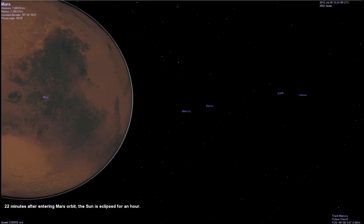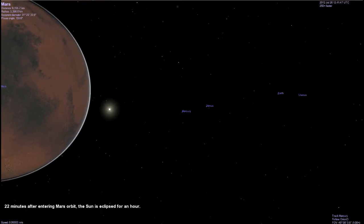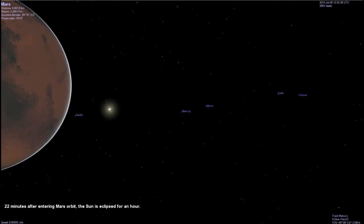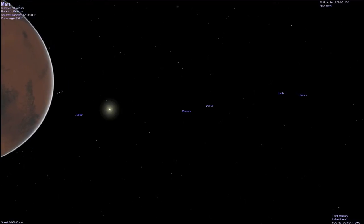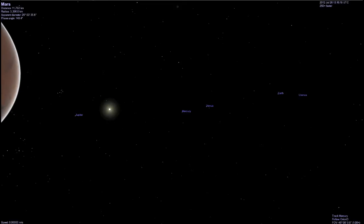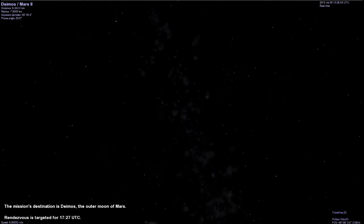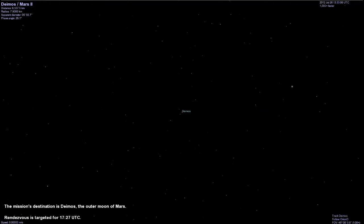Next is sunrise. Note the position of Jupiter, the Sun, Mercury, Venus, Earth, and Uranus at the far right. If you look quickly, you can even make out the Pleiades between the Sun and the eastern limb of Mars. Then we pan around for a few seconds in real time to find Deimos. Once it's centered, we speed up to 1,000 times real time and watch Deimos get rapidly bigger.